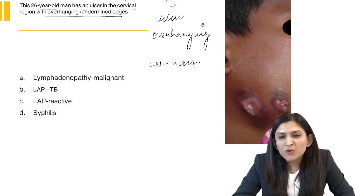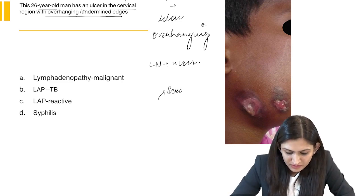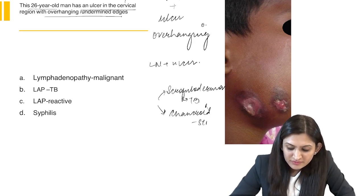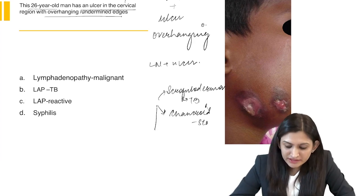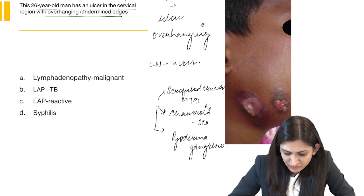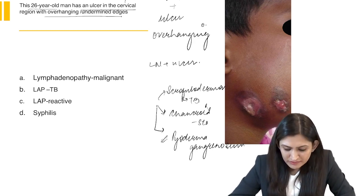Always remember that overhanging and undermined edges are present in three conditions. One is scrofuloderma, which is tuberculosis of the skin. Then chancroid, which is a sexually transmitted disease, and this ulcer is found in the genitalia. Then pyoderma gangrenosum. It is a misnomer, even though it says pyoderma gangrenosum, it is not caused by an infectious cause. It is an inflammatory condition. We'll just read about it.